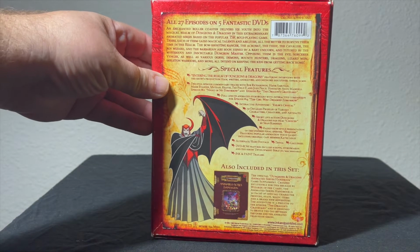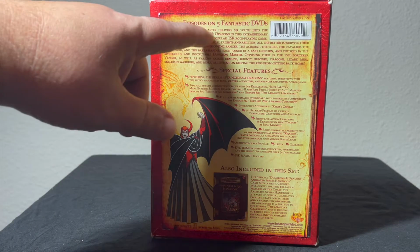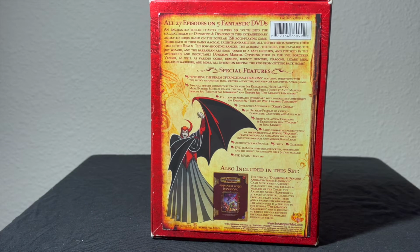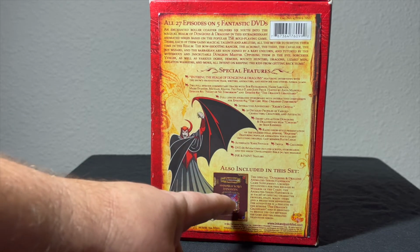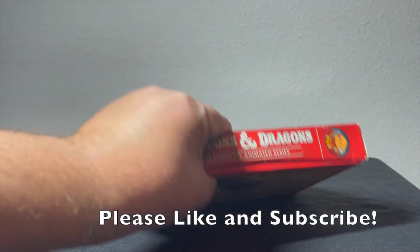We can see a lot of special features on this set that are not included with the bare bones set, which is 4, I believe, DVDs. This version is 5 because of all the extra features. It also has something in here which we'll see in just a moment. So let's take a look.